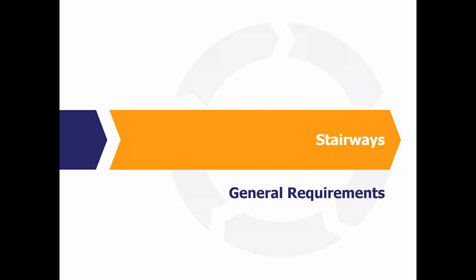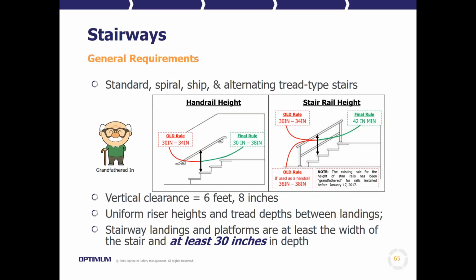So, moving into stairways, some general requirements for our stairways. These are the general requirements for standard stairs, spiral, ship, and alternating tread type stairs. They do call out specific standards for each of these, but let's look at the general. We have a handrail and a stair rail. The handrail is in place when there's a wall. The stair rail is something we need if there's no wall, almost like a guardrail system as well. There are again some changes here in height requirements, and there's some grandfathering in. Anything in place on or before January 17th is grandfathered in. Anything new from the 17th on needs to comply with these new requirements.